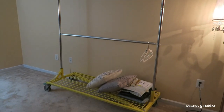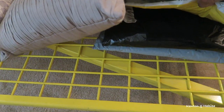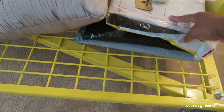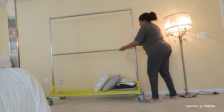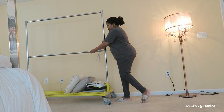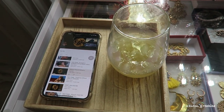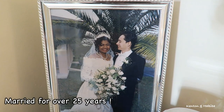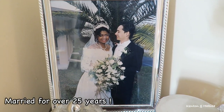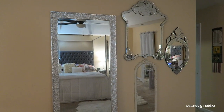So I have this industrial scale clothing rack that I've had for years. Currently, it has new clothes on it that I need to wear one of these days, but I'm gonna keep it in the room because sometimes I do clothing hauls, which I haven't done in a minute, but I will soon. Anyway, so the room is coming together. That's a picture of Kenton and I in Florida. Look at the wall, isn't it beautiful?